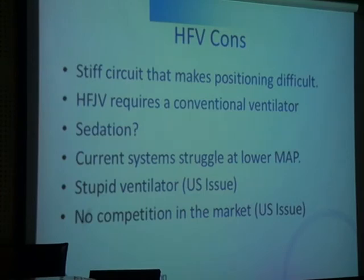In our country, there's no competition for high frequency ventilation, and so that to me has stifled creativity. I know in Europe there's at least 4 to 5 high frequency manufacturers, and they all compete against each other, which I think is good, frankly, because it makes people make better products to try to sell them. Unfortunately in the U.S., we only have one, and it's probably the oldest form of high-frequency ventilation out there.